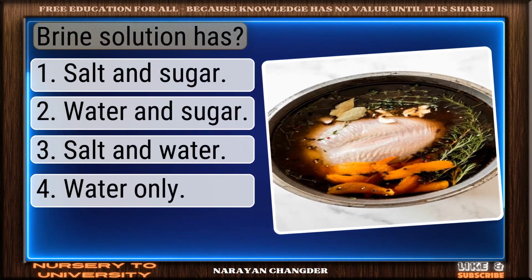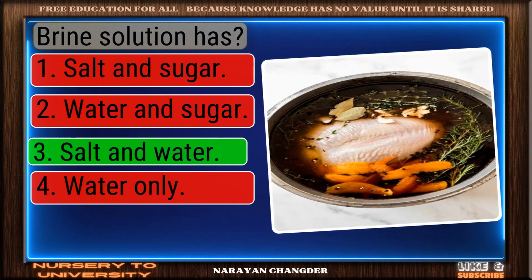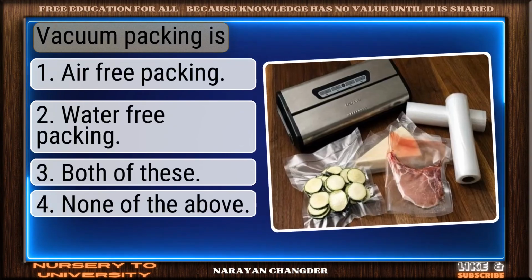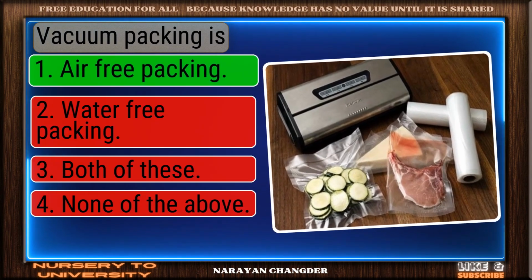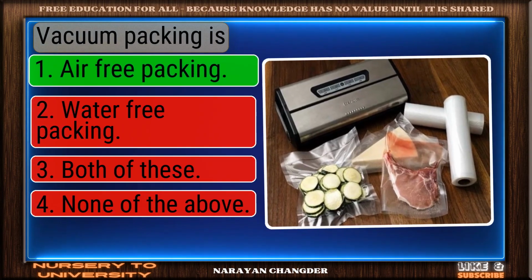Brine solution has. Well picked. Salt and water is the correct answer. Vacuum packing is. Smart move. Air-free packing is an accurate answer.